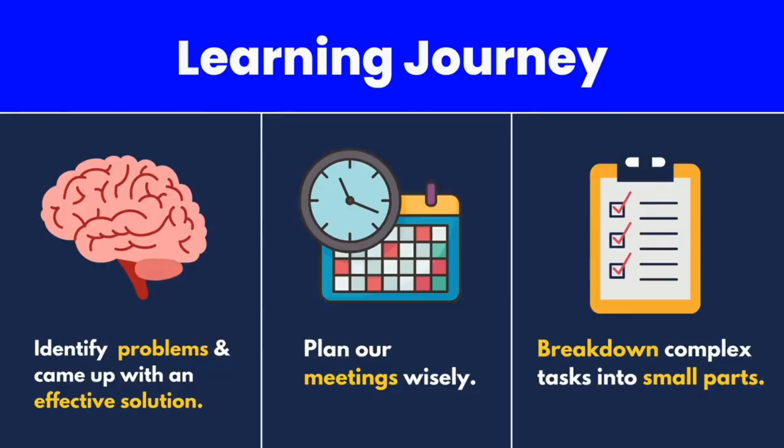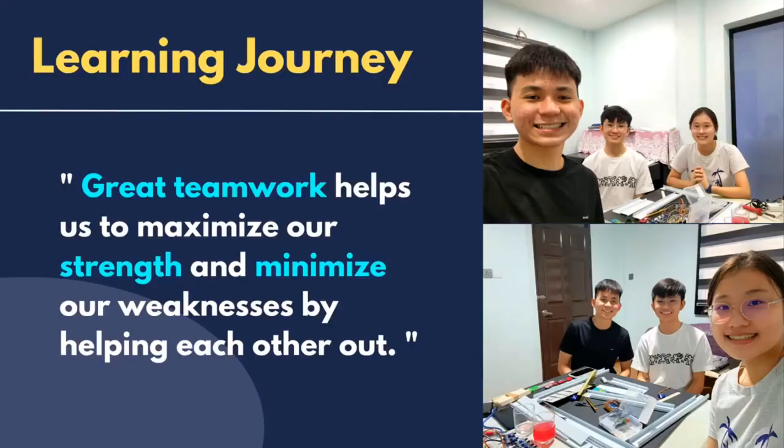Throughout the competition, we've learned to identify problems and come up with effective solutions. Although we all have different working schedules, we've planned our meetings wisely. We set our goals clearly so that we can break down complex tasks into small parts in order to complete them on time. Great teamwork helps us to maximize our strengths and minimize our weaknesses by helping each other out.